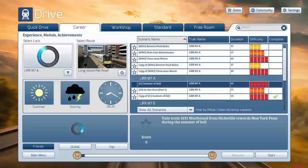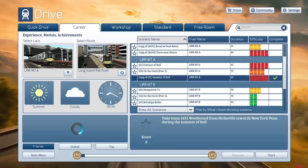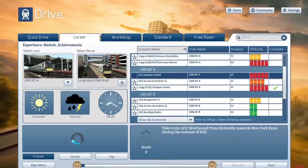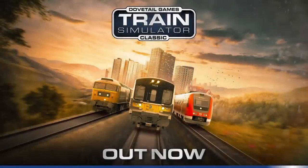So let's choose something here. I'll choose something with some weather too, just to get some more crap on the screen. Let's do Hicksville. This one right here, Summer of Hell. 1631 from Hicksville to New York Penn. Okay, let's fire it up and see if there's any change at all.